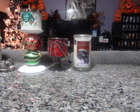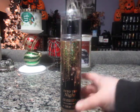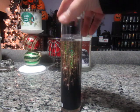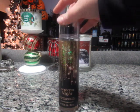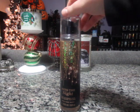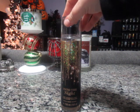Next, this is Into the Night. This can be found in stores all year round. This is part of their signature line, which is available all year round. And this is my OG packaging of Into the Night. I got this when it was first released. And I absolutely love it. This is one of my favorites from Bath & Body Works.